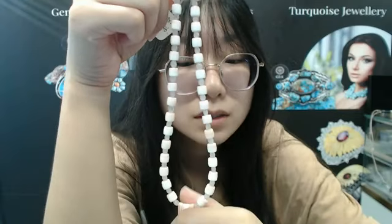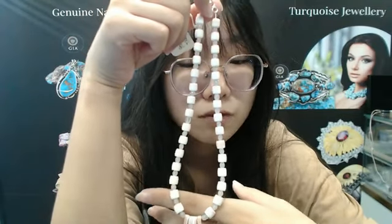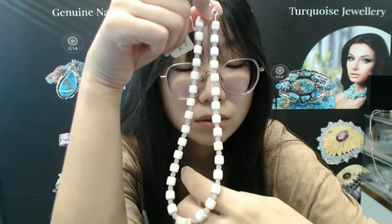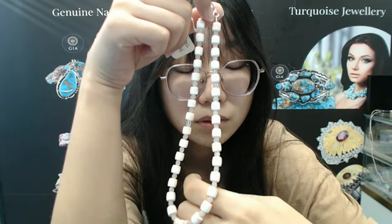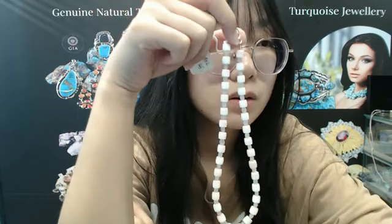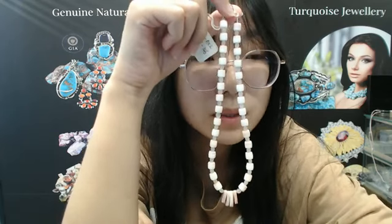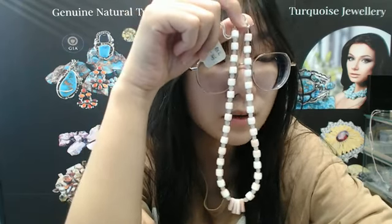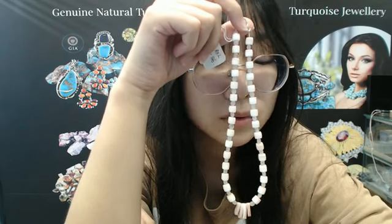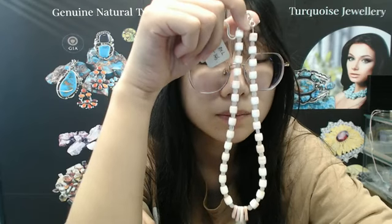I think this kind of necklace is a summer jewelry because it's made of many pink conch shells. You can buy this necklace for a good friend or your sisters as a present. If you are a woman, you can also wear it yourself when you wear a dress during the summer holiday. You can also wear it when you go to the beach. It's very pretty.